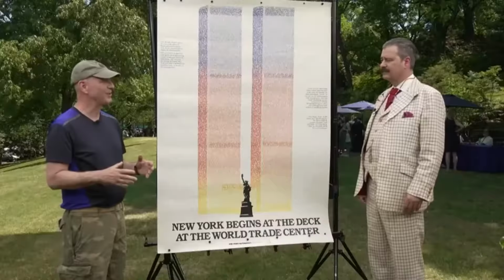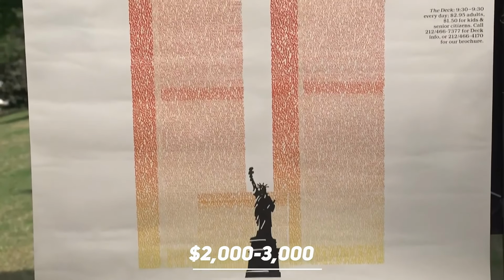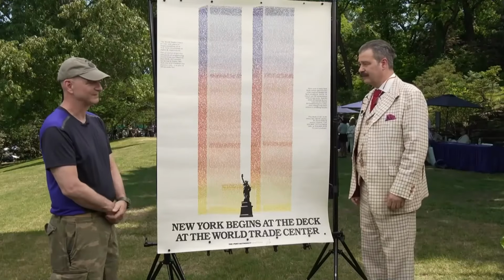These are typographed structures depicting the Twin Towers, and the words here are "all things are food, sights." This piece has some kind of emotional resonance, appraised between $2,000 and $3,000. Wow, that's incredible.